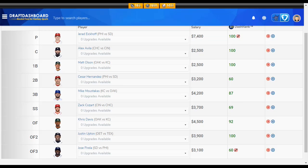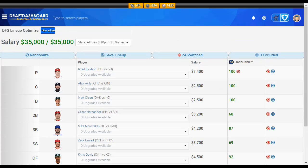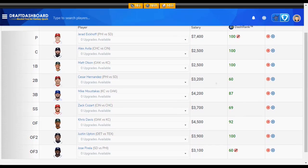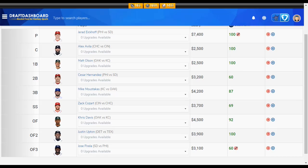So we'll go with this lineup, save it, and so we have it for our reference. Anytime we want to add it onto our site of choice, enter that. So that's it. It's all it takes to enter a great lineup, and take care.